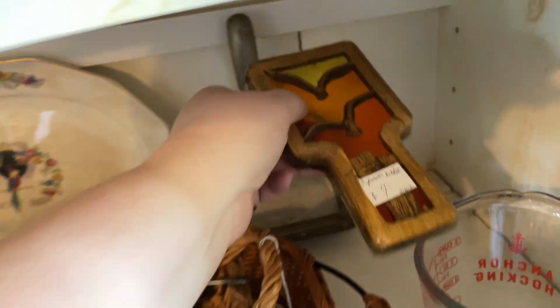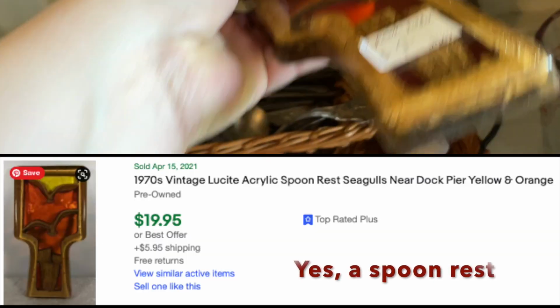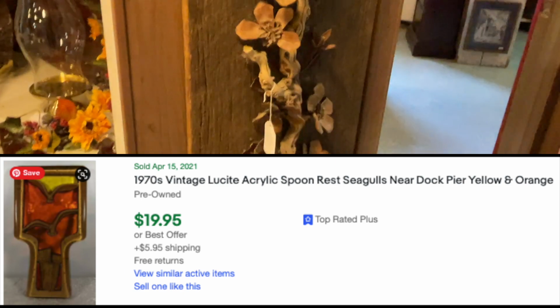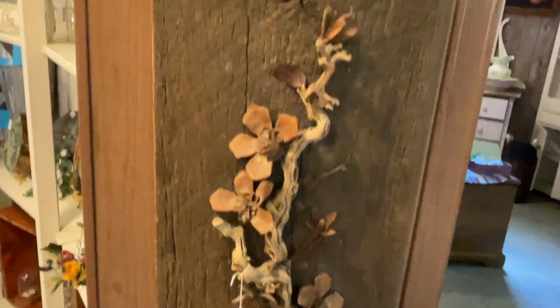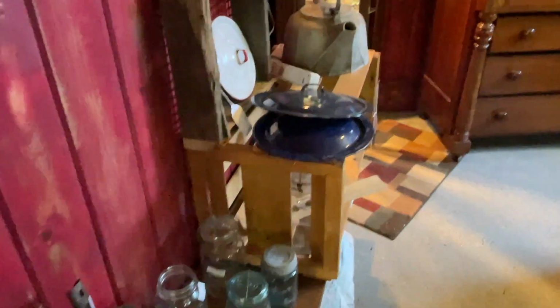I like this little piece. It's got a very 70s vibe to it. It's in rough condition. I'm not exactly sure if it was like a spoon rest or what, but it had a really cool look. Ooh, I loved this driftwood art. I'm just such a fan of the organic art. Those look like maybe seed pods or something. There were some missing petals, but that still had a really cool boho vibe to it.